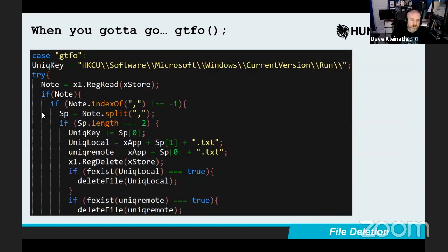So my favorite one was, everyone needs a good exit plan, right? This hacker was no exception. The last option that was available in the script was called GTFO, and that's get the F out. That's part of that leave no trace that we were talking about. This is the let's clean up, let's get out. We don't want anyone to know that we were here.